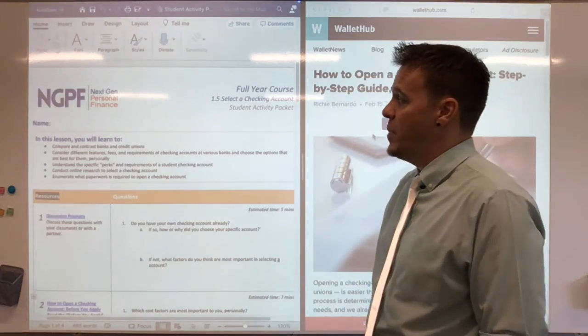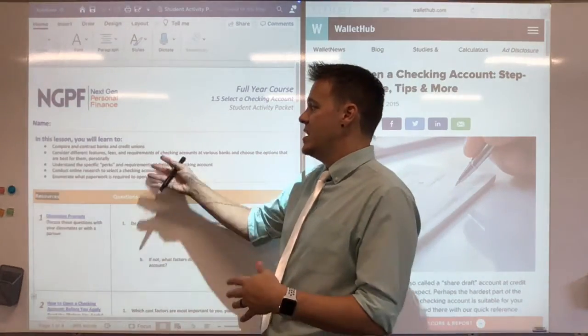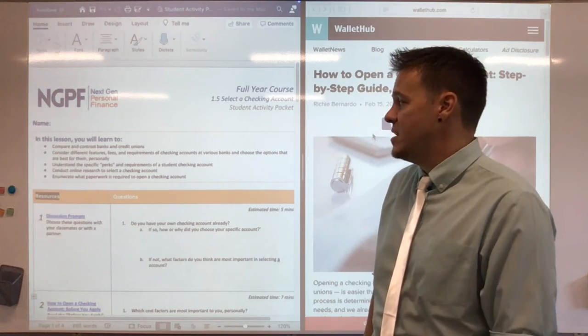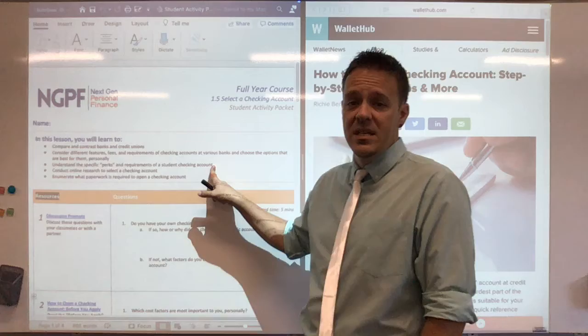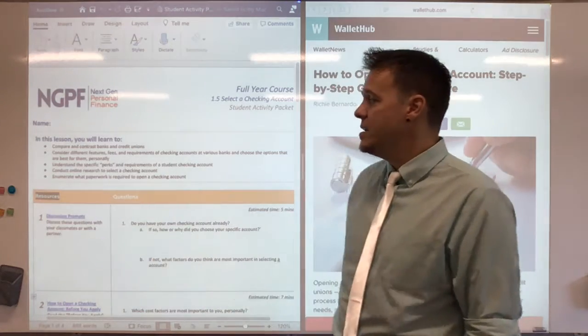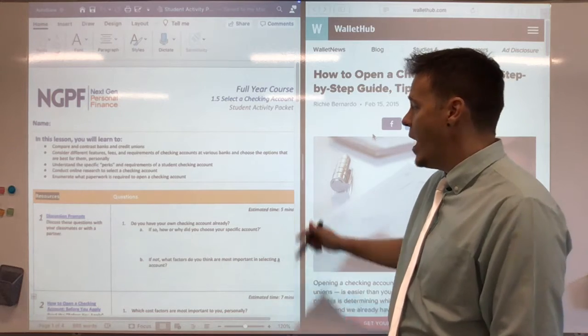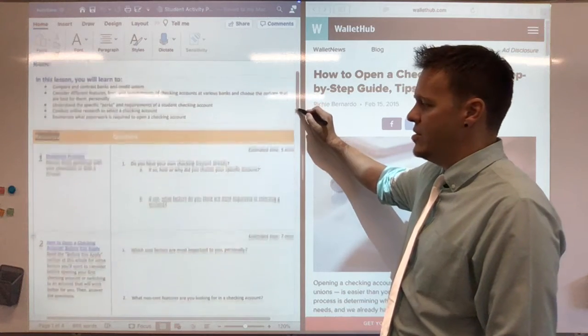So in this lesson, we're going to compare and contrast banks and credit unions, consider different features and values, and understand specific perks and requirements of a student checking account. All of my kids in high school had this. We'll also conduct online research to select a checking account and enumerate what paperwork is required for this. So we will have a little side project today.